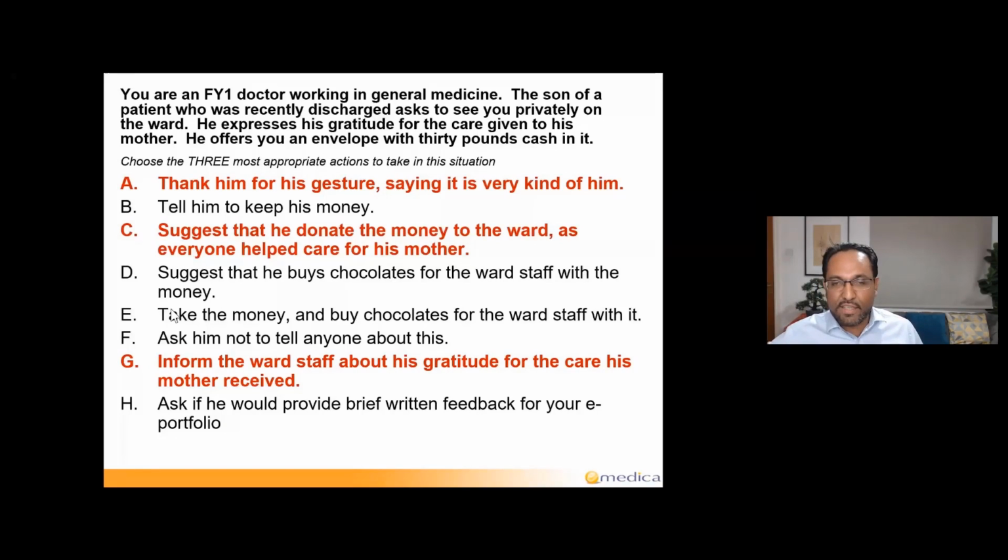See, out of D and E, E is better, because look, he's already gone out of his way. Imagine now saying, look, I'm really glad about your mum, but look, we want chocolates. Could you go and buy chocolates now with that money, then come back and drop it off again? You're asking him to go out of his way more. Whereas if you took the money and bought chocolates for the staff, the net result is still chocolates, but you're not troubling him any further. You see, out of D and E, E is better, D is worse.